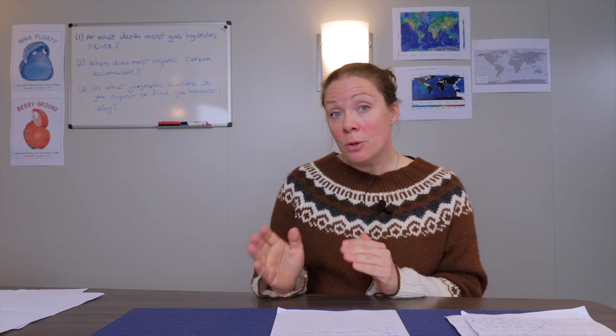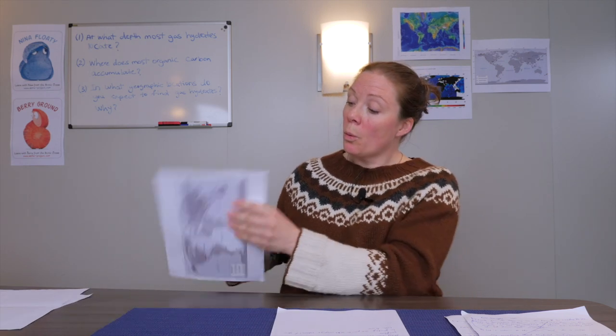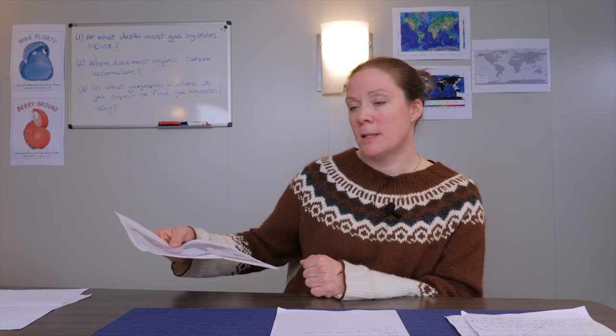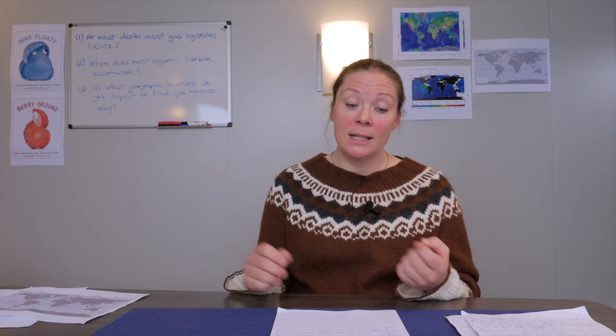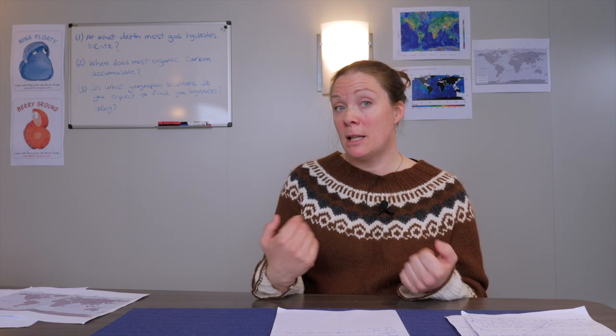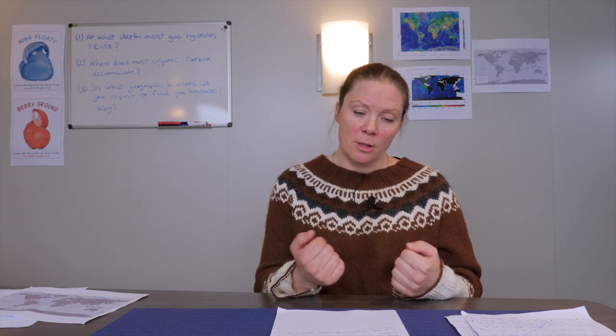So for activity two, they only watch the map, try to understand what it means, what the legend says, and really just understand this map. They are becoming an expert on their map. The description should contain words such as deep, shallow, high organic carbon content, and so on. You as a teacher, circulate and listen to what they say and maybe clarify if there are some misconceptions. So this should take approximately 10 minutes.